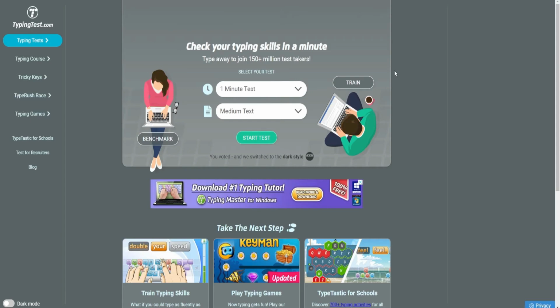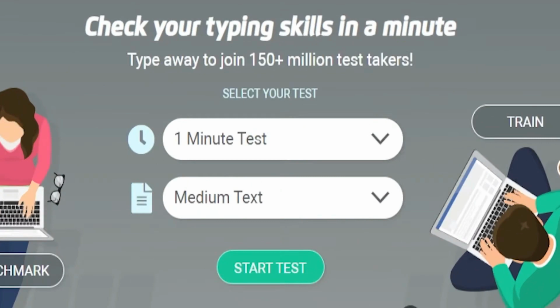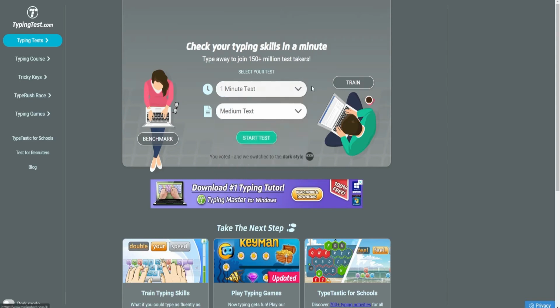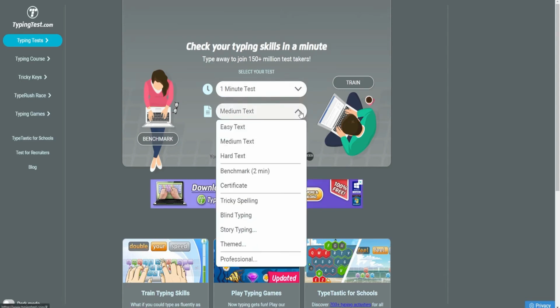As you can see right here on the typing test page, you can type away to join over 150 million test takers. Now you see this button right here. I want you to click on that, and then you can see these options where you can freely choose how long you want your typing test to last. There's 1 minute, 2 minutes, 3 minutes, and so on. And just below that button, you can see another button right here where you can again liberally select the appropriate typing test you need depending on what is required from you.